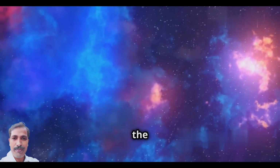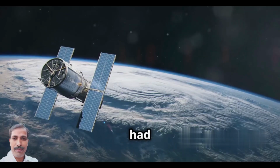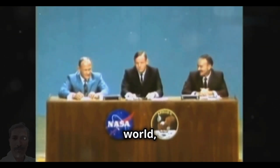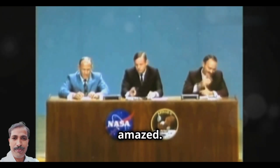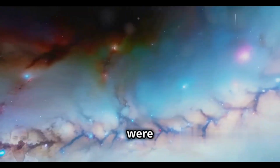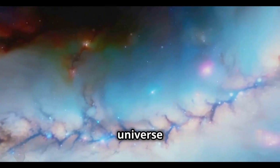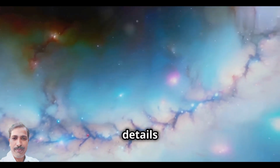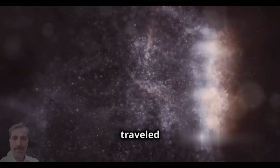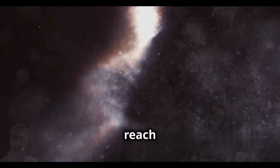It was a look into the deepest parts of the universe. We had never seen anything like it before. When NASA showed the image to the world, scientists and regular people were amazed. It wasn't just a picture, it was like a door had opened. We were looking back in time to when the universe was very young. The details were incredible and the colors were beautiful. We were seeing light that had traveled for billions of years to reach us.